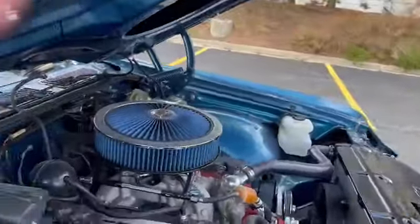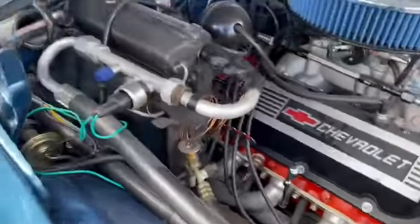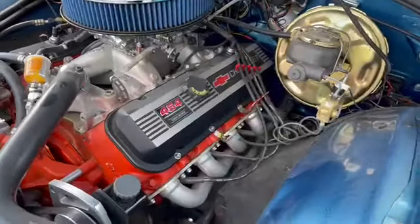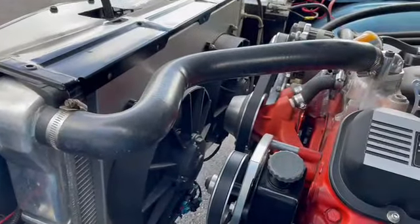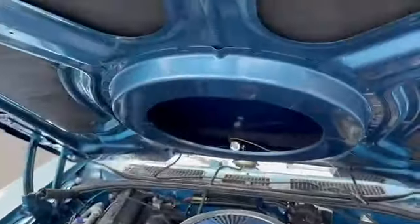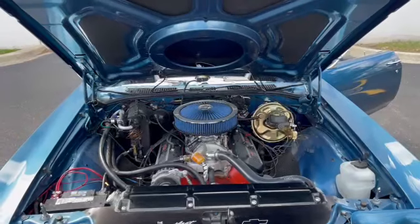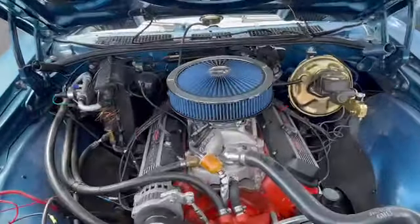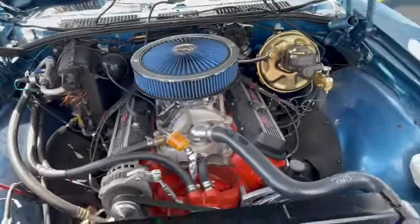Dual fan, aluminum radiator, air conditioning, nice set of headers. Power brakes, power steering. This is a nice car. Real nice. Engine compartment super, super clean. Functional power induction hood. All your hoses, your belts, wiring, everything new and fresh. All your hinges.